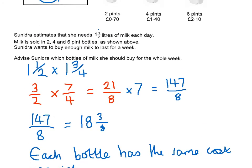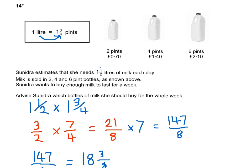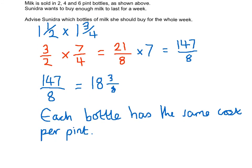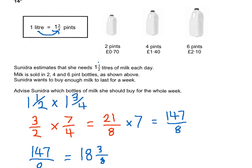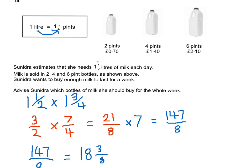And as a result, we just need to choose some of these bottles that's going to make up our requirement of 18 and 3/8. So it's got to be over 18. And the only way to do that is going to be to choose ones which add up to 20. There's lots of different ways you could do this.